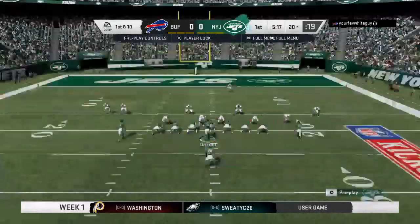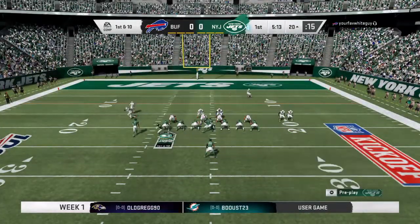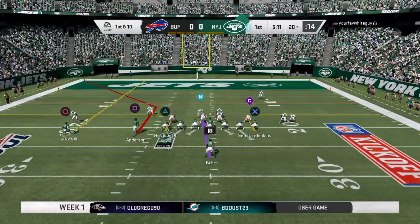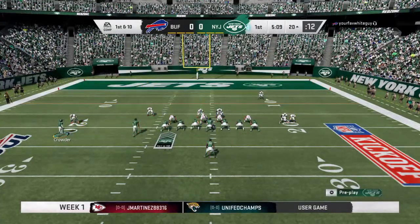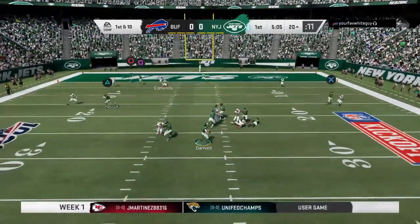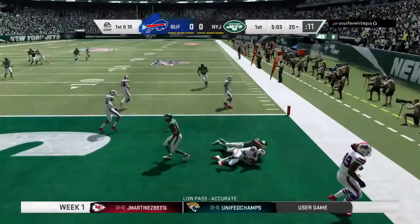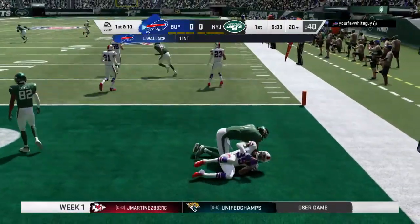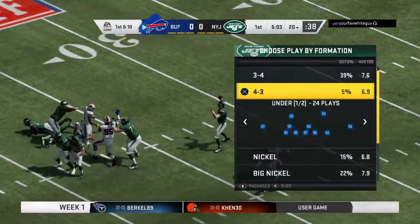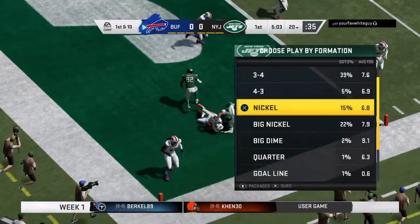Our game not even 2 minutes old, but a quick red zone opportunity. 1st and 10 right at the 20. Here's Darnold. And it'll be intercepted. Read it well, and it's picked. And a big turnover there as his guys will get the football back.